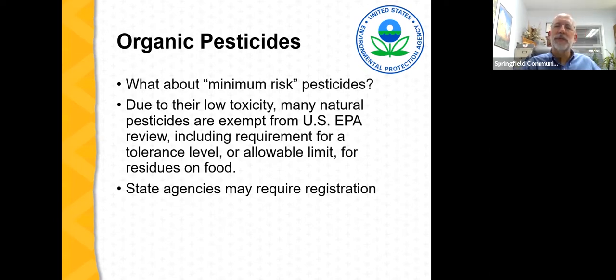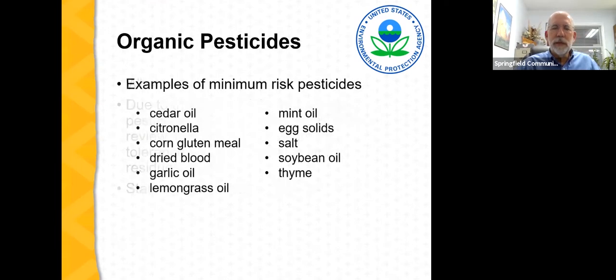So what are some examples of minimum risk pesticides? Well, here are some examples that I found recently published on a list from EPA. These include cedar oil, citronella, corn gluten meal, dried blood, garlic oil, lemongrass oil, mint oil, egg solids, salt, soybean oil, and thyme. So again, these materials can be applied to plants for pest management without regulation from the Environmental Protection Agency. So it's important to keep this in mind.